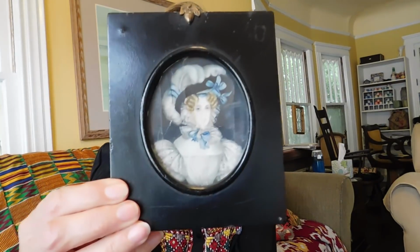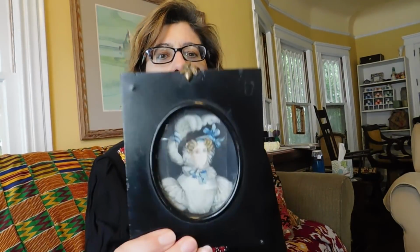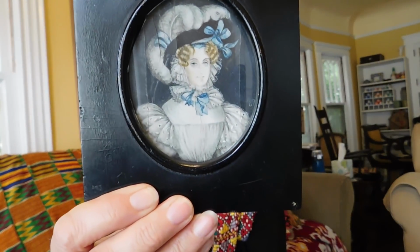So moving on, I just have a few more things. This may not have been my most wise purchase, but I kind of couldn't walk away from her. Look at her sweet face. This is an original painting, and it is probably 18th century, just from her mode of dress and the style of the portrait. The bad news is it is very damaged. I don't even know what it's painted on, but whatever it is, it's brittle and it's very cracked.